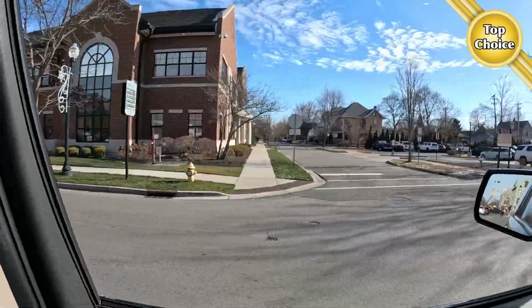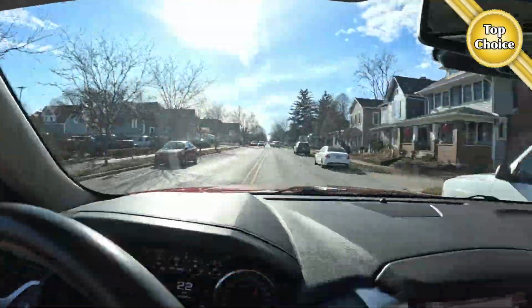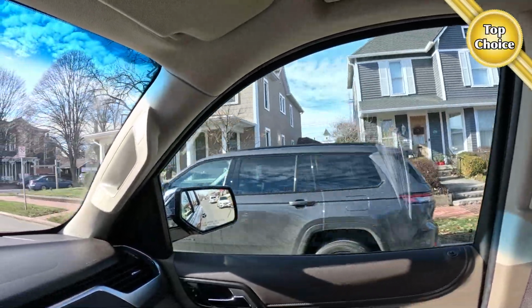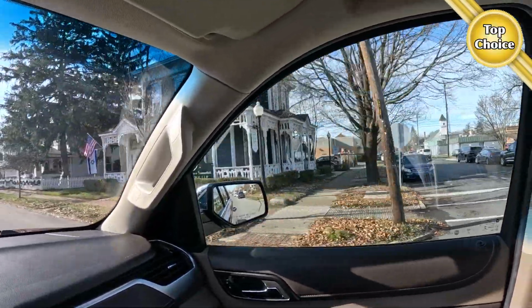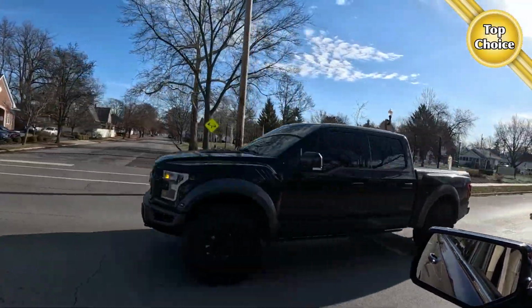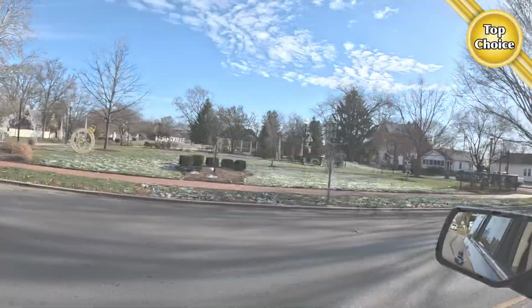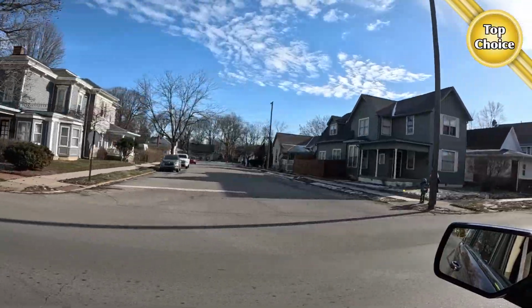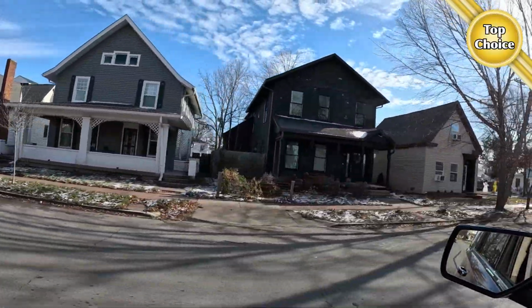And then we're into some of the original older neighborhood here. These houses were built, oh Lord, I'm not sure which era this was, but somewhere back in the maybe late 1800s. Nice little park. As we leave the town and move south, we're going to pass through more of a working class neighborhood.